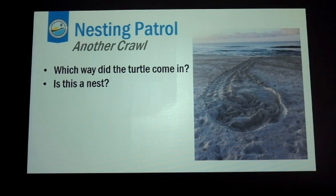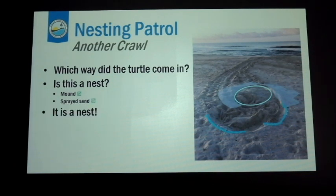So we have to look for that mound. Do we have a mound this time? Well, maybe a little hard to see in the picture, but there is a mound of sand right there inside of where she crawled in. So that's a good sign. Do we have any sprayed sand? Yep, we got sprayed sand around the edges of the mound. So we have our first nest.